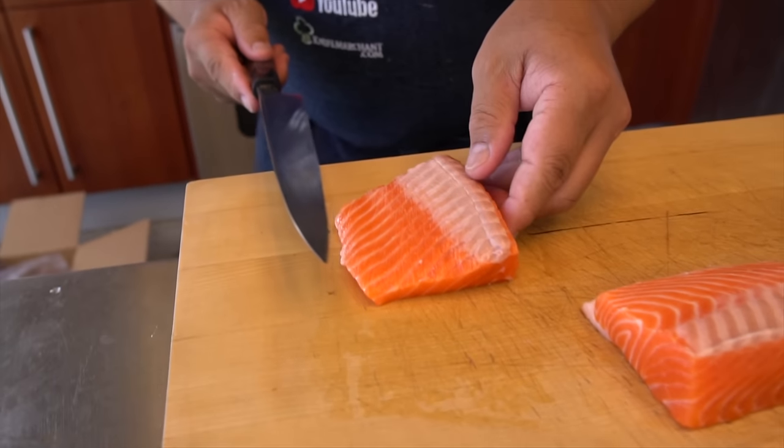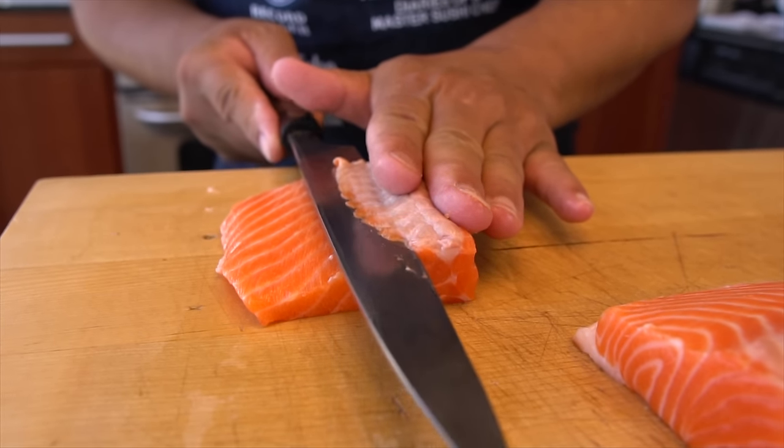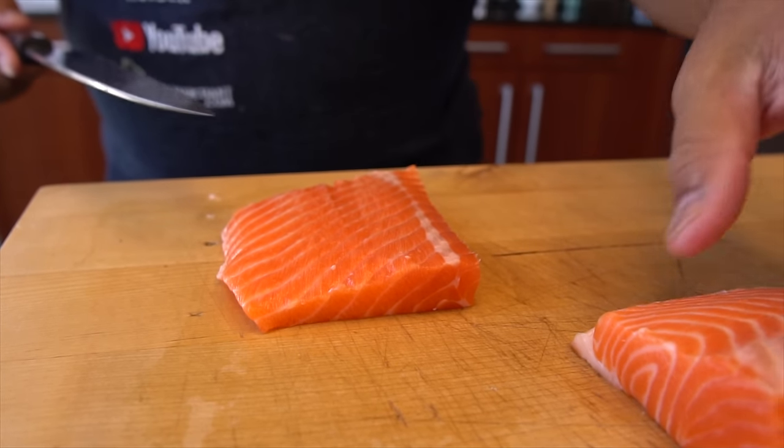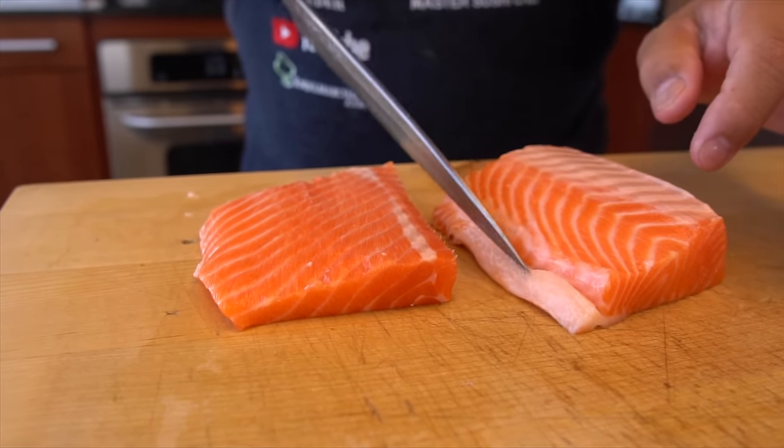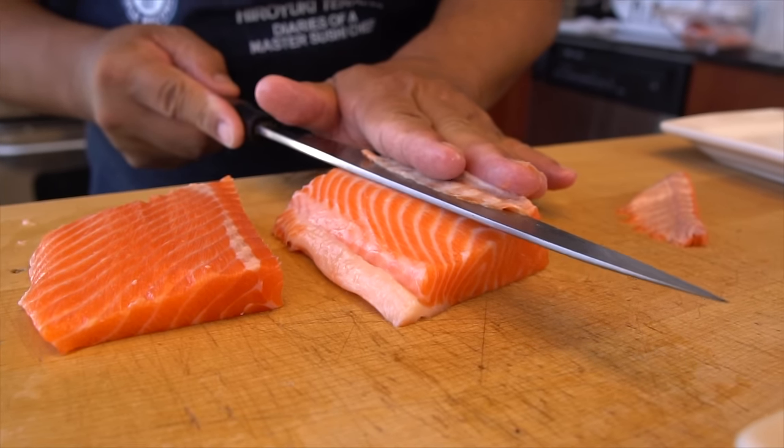Okay, a lot of people actually complain about this brown spot. You can eat it. It's from the skin, yeah, it's not a big deal, right? And people complain about this one too. That's the fatty part. Yeah, it's actually the good parts.